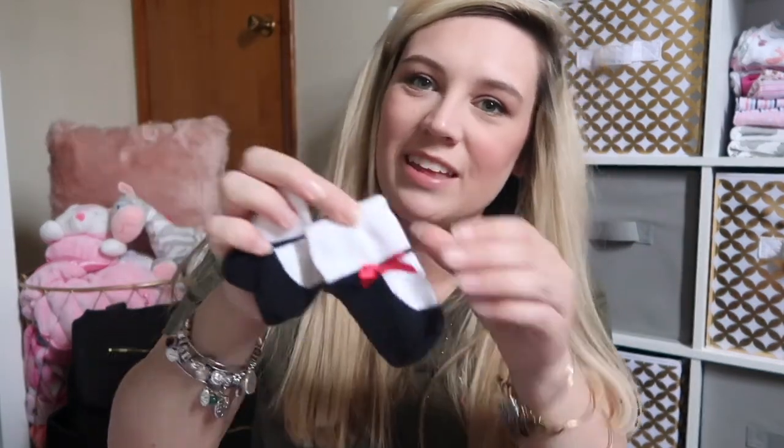And then socks. You're gonna want some socks for your baby. I love these ones. These ones are a little big on her, so they kind of fall off. But look how cute these are. I like these because they almost look like shoes. You know how you want to put shoes on your baby, but you either can't or they don't like it. I would recommend getting socks that look like shoes. And then also, if you were wondering, these little mittens, I did not use them.